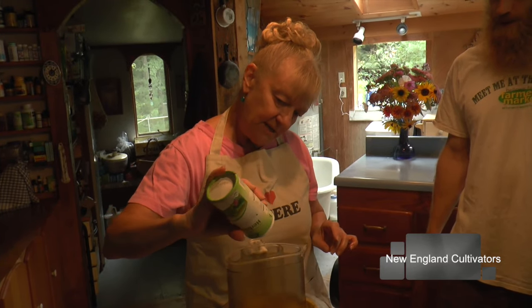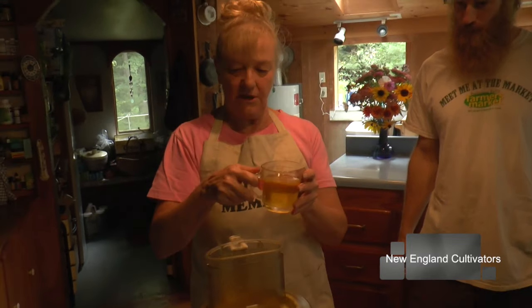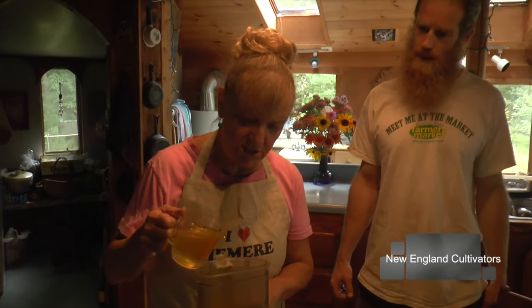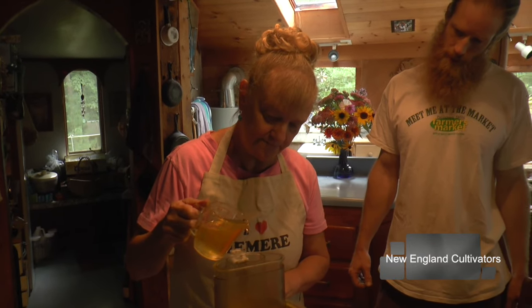Okay, then the trick with mayonnaise is the oil. 3/4 cup of oil. I use sunflower oil, and I buy it in a dark bottle and keep it cool, because oils do go rancid. So you want to add the oil really slowly, like almost a drop at a time.